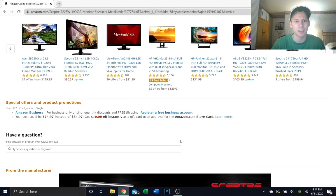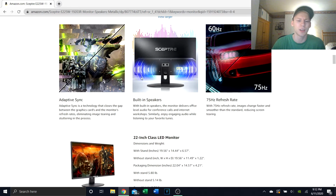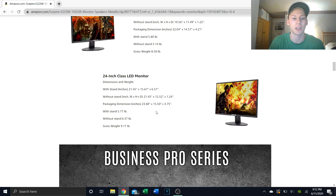And yeah, there's a gazillion monitors on Amazon, but to me, this is the best one that I've seen, and I'd highly recommend it. And the 75 Hertz is awesome, and it's got built-in speakers, which not a lot of monitors have actually. But with 75 Hertz refresh rate, images change faster and smoother than the standard, reducing screen tearing. That's great. Also has adaptive sync, a technology that closes the gap between the graphics cards and the monitor's refresh rate, eliminating image tearing. I honestly can't think of a better monitor for the price.